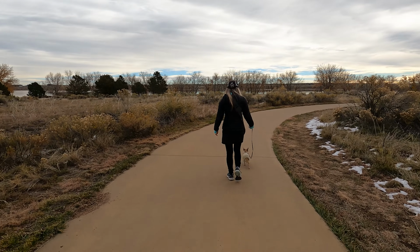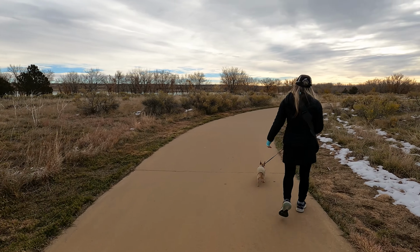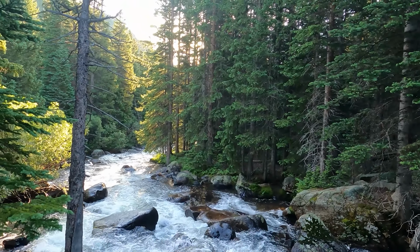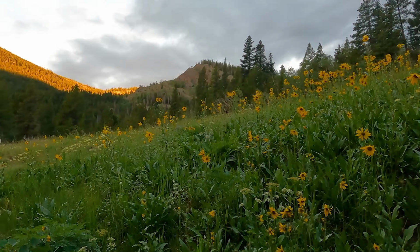So once you do get to the Hessie Trailhead, we have quite a few hikes. But before you even really get to some of these places, you've got waterfalls, lots of creeks, and wildlife. This is moose country. It's just a really pretty trailhead when you start out.